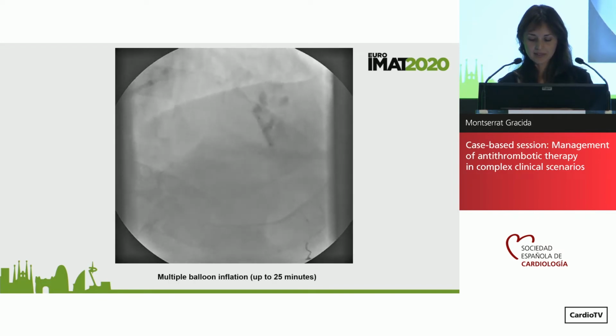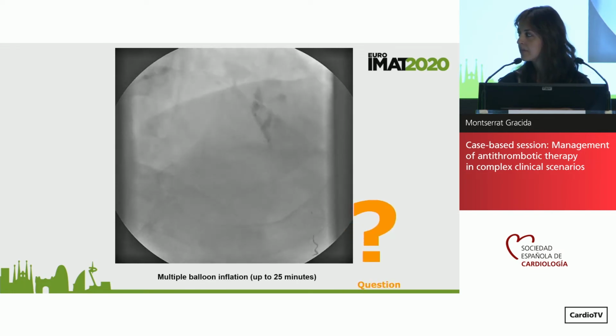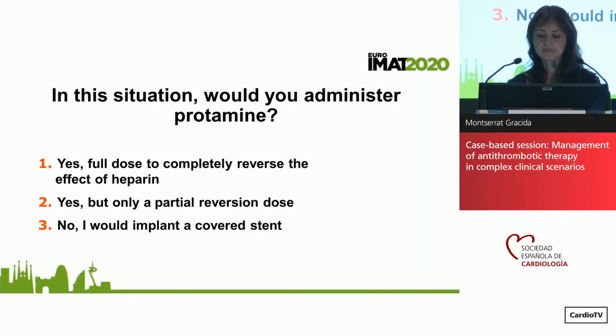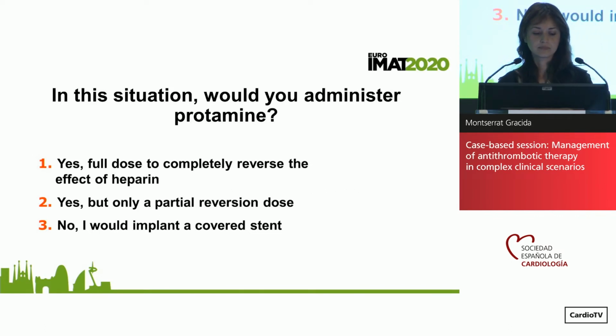At this moment, the operator decides to do multiple balloon inflations up to 25 minutes. And then we have another question. So you have the problem, you have the situation. We have a perforation that is closed with a prolonged inflation. This is the balloon in place. And we have transitorily solved the problem.